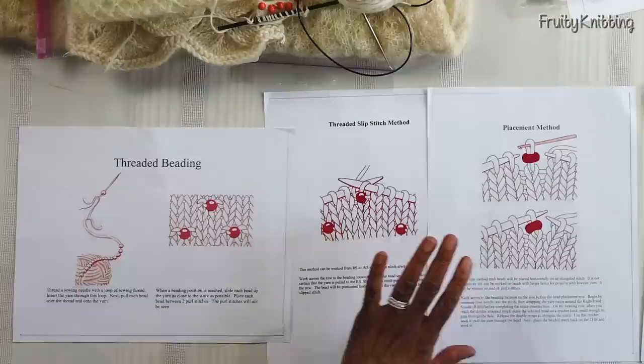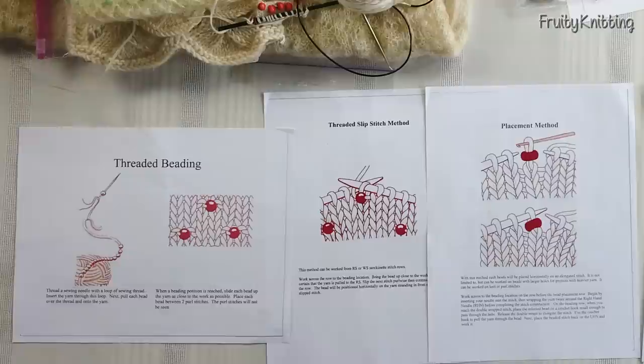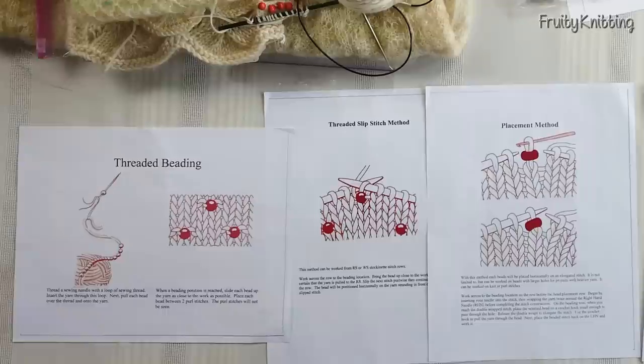The third method is a placement method, so you don't have to pre-string anything. You have to plan, though, because you need to elongate your stitch. So on the row prior to bead placement, you would do a double yarn over as you put your needle into the next stitch. When you reach that position on the following row, you release the yarn over, and what you'll have is an elongated stitch. You put a bead on your crochet hook, and you put the crochet hook through, pull the loop through, and your stitch is there, your bead is placed.